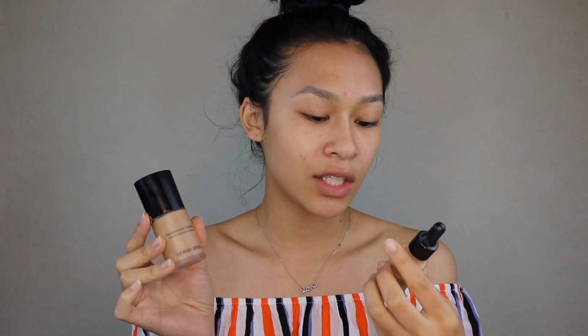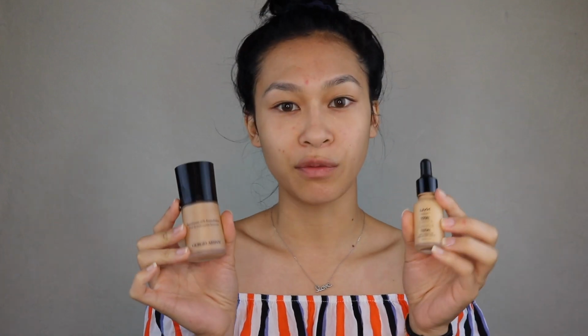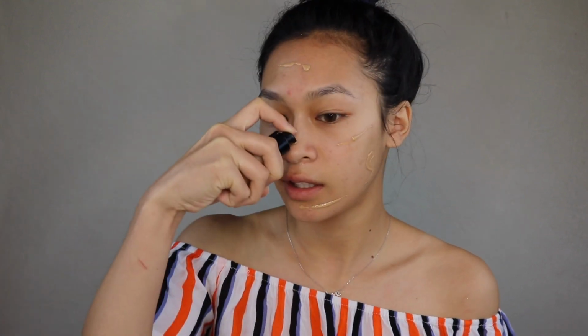I'm gonna use two foundations. I'm gonna be using the Giorgio Armani Luminous Silk Foundation in the shade 6.5, which is way too dark, so I'm going to mix it with my NYX Total Control foundation in the shade True Beige. So Giorgio over here needs to be applied generously across the face or else you won't see him. So I have that just spread out across the face.